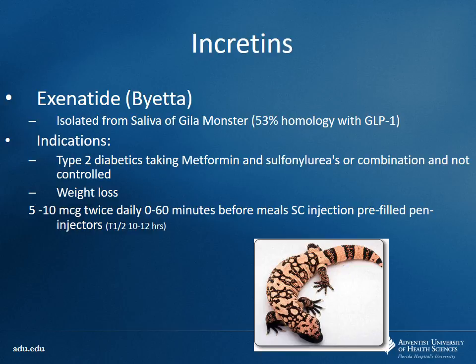So the first drug that we had that was an incretin mimetic, as you'll see these drugs called because they mimic the effect of incretin or GLP-1, was Exenatide. The brand name is Byetta there. I have a picture of a Gila monster here because this is actually where we isolated this product for the first time. I have no idea why scientists decide to check out salmon sperm for things like protamine or calcitonin. We do find that someone decided to check out the spit of a Gila monster and found that, hey, this product is pretty similar to GLP-1.